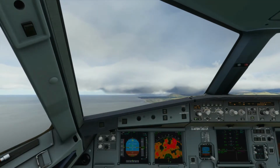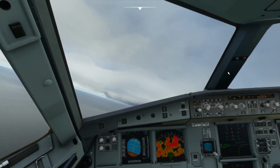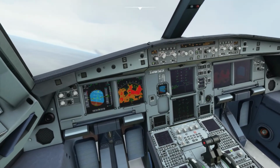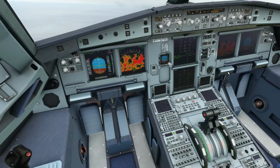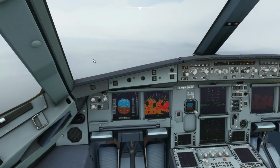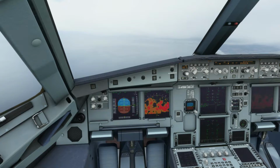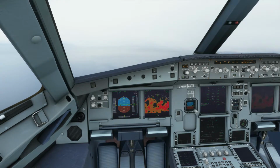Autopilot 1, check. Saudi 875, contact Athens Control Center on 135.87. Have a good afternoon. Center on 135.87, Saudi 875. Flap 0. Saudi 875 climbing to flight level 150. Saudi 875 climb and maintain flight level 150.